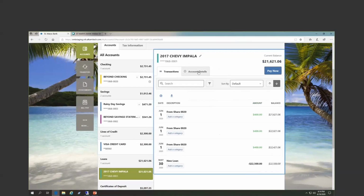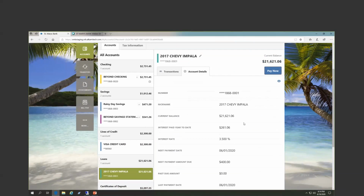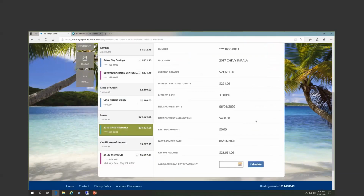If we click on the account details for the loan, we have some more great information here, like what your current interest rate is, how much you've paid year to date, and one of the best features is this calculate loan payoff amount. So you can select the day you're going to trade in your car and get a payoff date for that exact date.